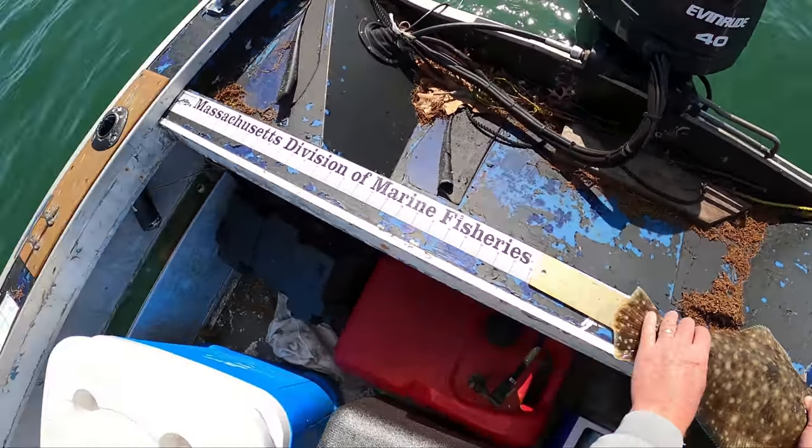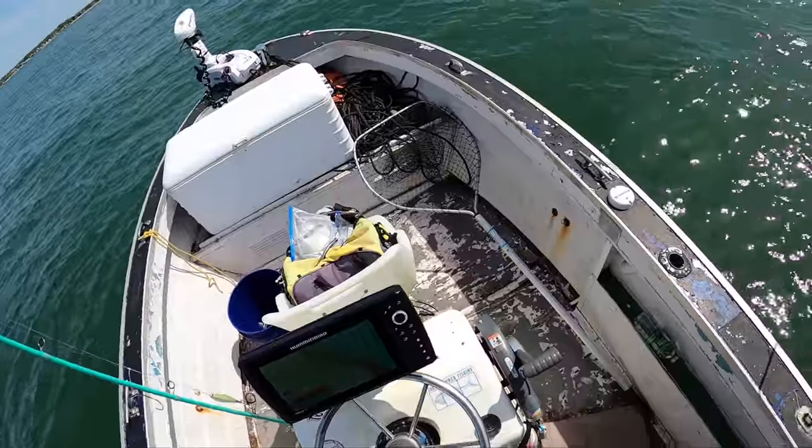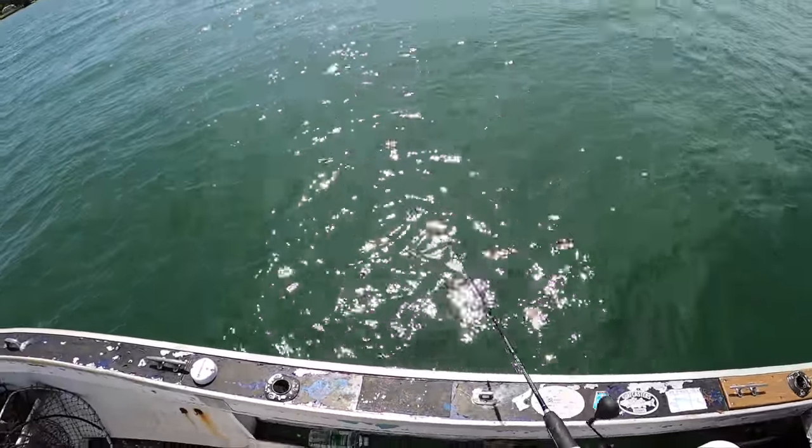You know, since they dropped this limit down a half an inch, I got to measure a little bit because my eyes haven't quite adjusted. So yeah, he was about a half inch short.